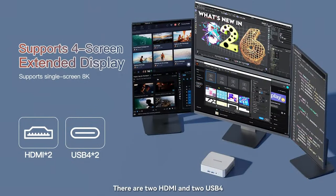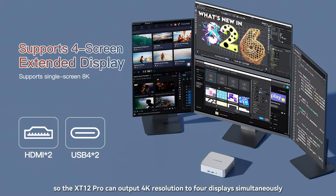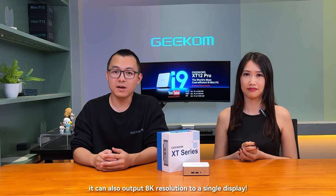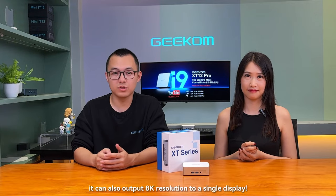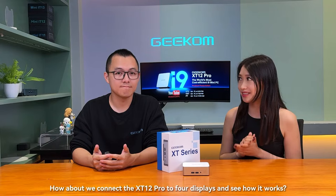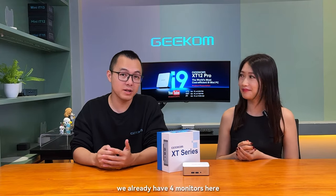There are two HDMI and two USB 4 ports. XT12 Pro can output 4K resolution to 4 displays simultaneously. It can also output 8K resolution to a single display. How about we connect the XT12 Pro to 4 displays and see how it works? Sure. We already have 4 monitors here. Let's do it.